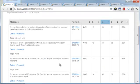If you're just getting started with Pagelever, start with this post screen. Analyze both your successful and your unsuccessful posts, and start adapting your future posts based on what you learn. I think you'll be surprised how easy it is to spot trends that you never noticed before. Marketers that take the time to do this see an immediate 20% or greater increase in engagement and newsfeed impressions.